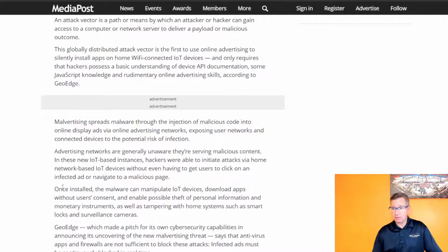And once installed, the malware can manipulate IoT devices, download apps without users' consent, and enable possible theft of personal information and monetary instruments, as well as tampering with home systems, such as smart locks and surveillance cameras. Exactly what I said. There's a thing out there called man-in-the-middle attacks. And if these hackers can get control of these devices, they can literally turn one of your smart bulbs or your firewalls or anything that they really can get their hands on that's exploitable into man-in-the-middle type devices, which means any traffic your computer or your phone sends over your network that might be going through that device, or that device may be able to pick up out of the air, they can see it, they can read it, they can look at it, especially if it's unencrypted.